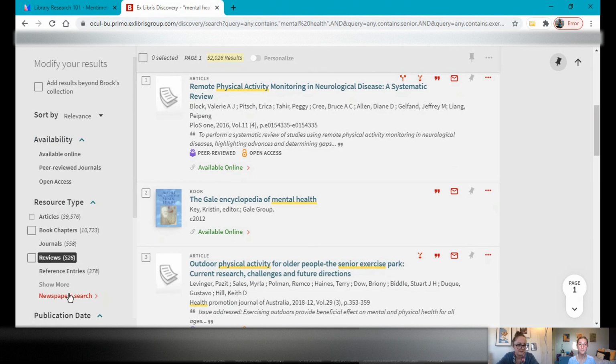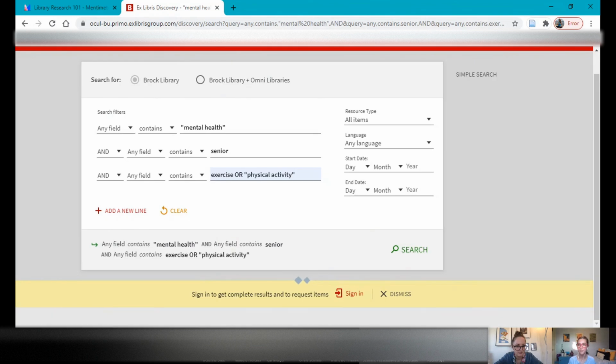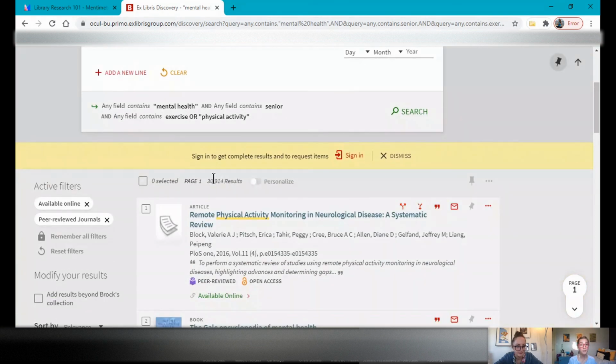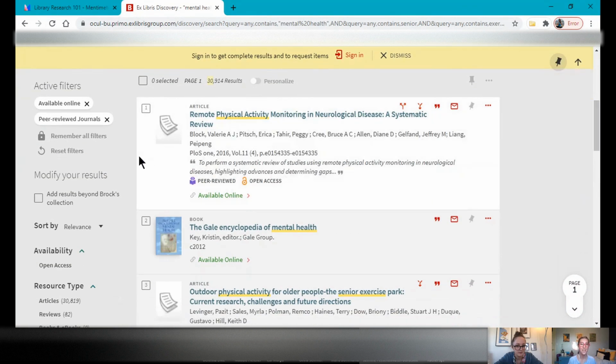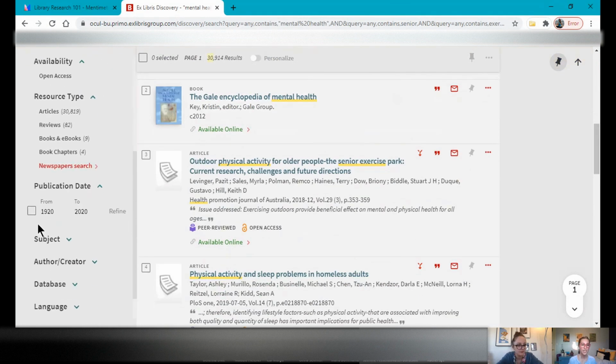I'll point out some of these filters on the left-hand side here. What often comes in really handy is this available online button. So you can access everything online from your computer, super important when we're working from home. And this peer-reviewed journals button. If peer review is required for your assignment, clicking this button ensures you are getting only peer-reviewed sources. It's very handy. I'll go ahead and apply my filters here. And once it loads, you'll see now I'm down to just almost 31,000 results. So I did cut out quite a few there. I would also recommend using these filters on the left-hand side to adjust the date range you're searching within.